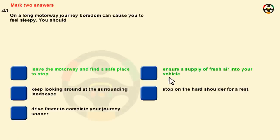Leave the motorway and find a safe place to stop. Ensure a supply of fresh air into your vehicle.